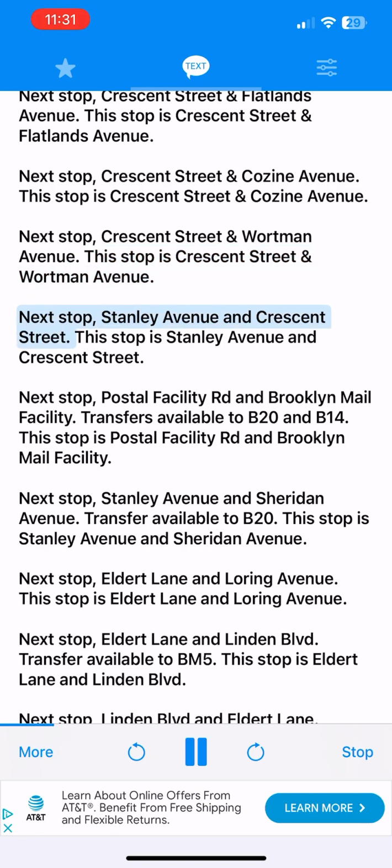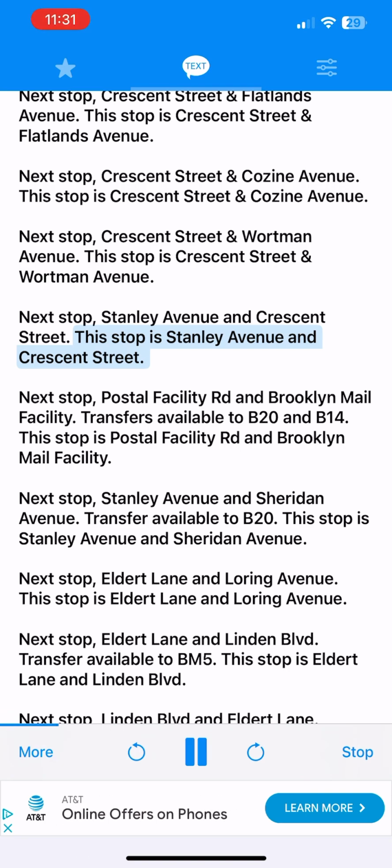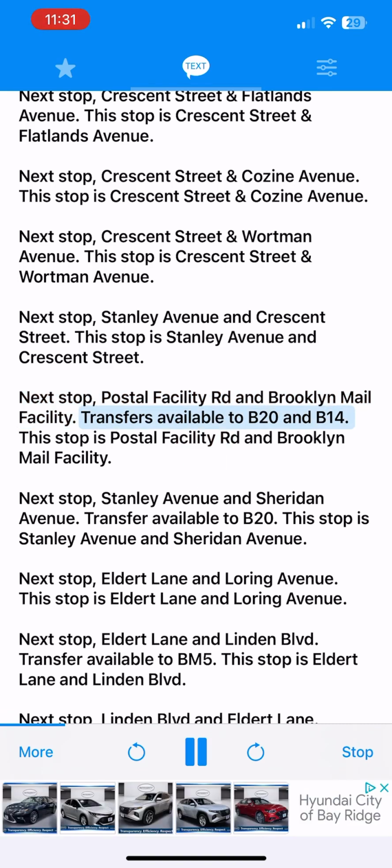Next stop, Stanley Avenue and Crescent Street. This stop is Stanley Avenue and Crescent Street. Next stop, Postal Facility Road and Brooklyn Mail Facility. Transfers available to B20 and B14. This stop is Postal Facility Road and Brooklyn Mail Facility. Next stop, Stanley Avenue and Sheridan Avenue. Transfer available to B20. This stop is Stanley Avenue and Sheridan Avenue.